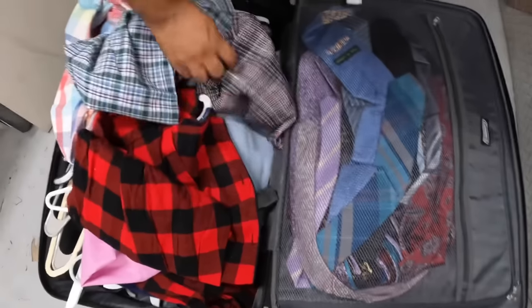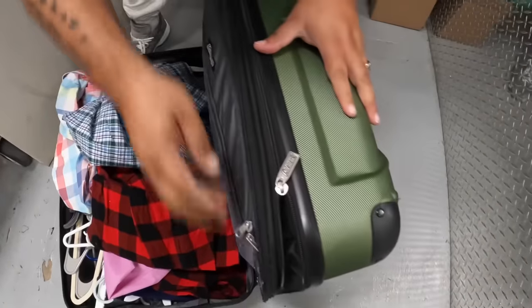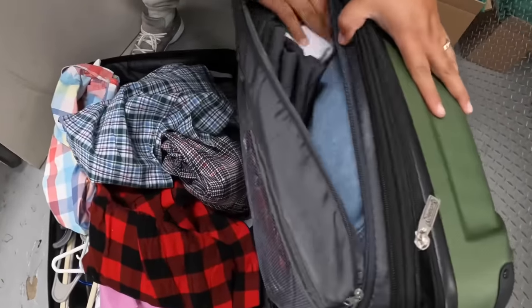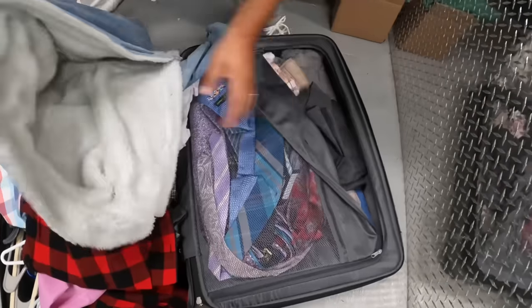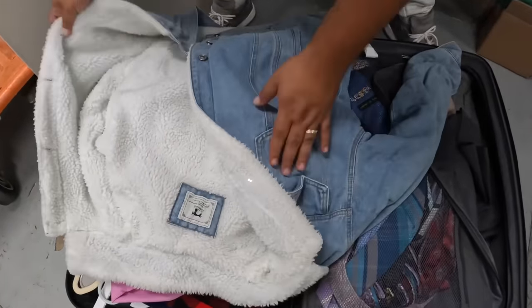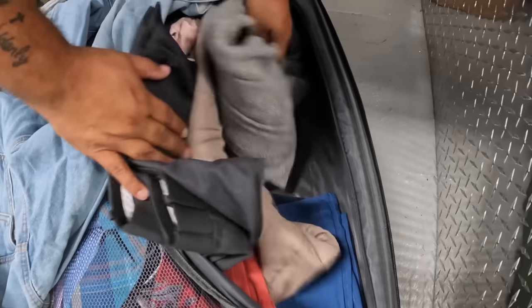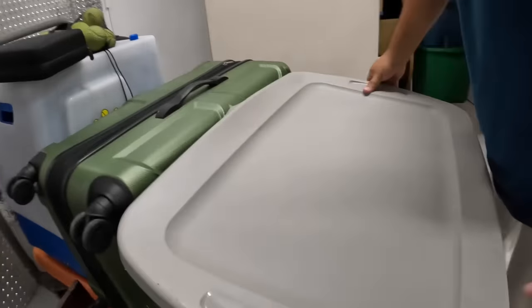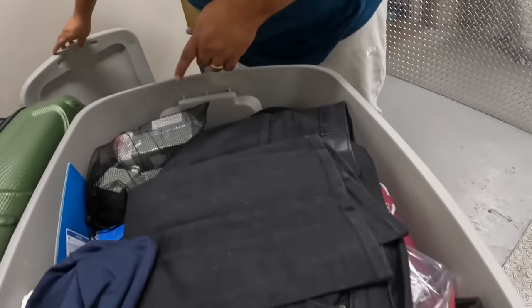Wait, there's something hard. Oh, this is going to be some ties. And is this a whole other zipper? Oh, wait, it opens right here. And we have clothes. This is actually very nice. Fashion. That's actually very nice. That's a nice little jacket. This looks like regular clothes after that. Oh, that one's heavy. Let's see. More clothes? No. Is that jewelry?